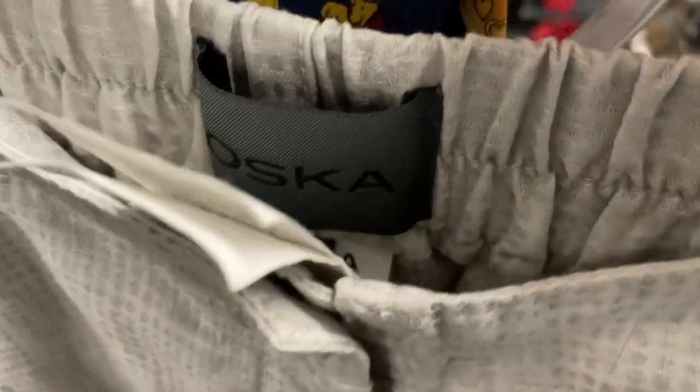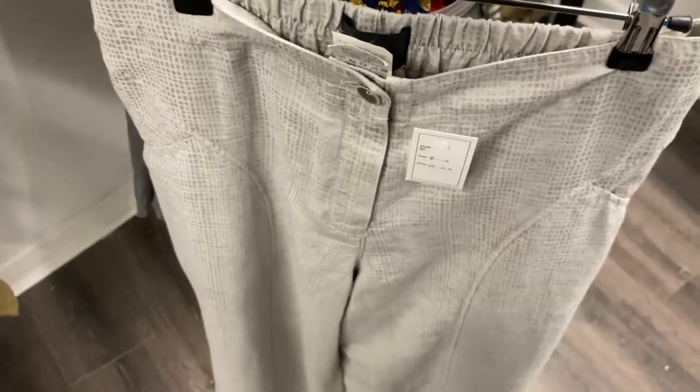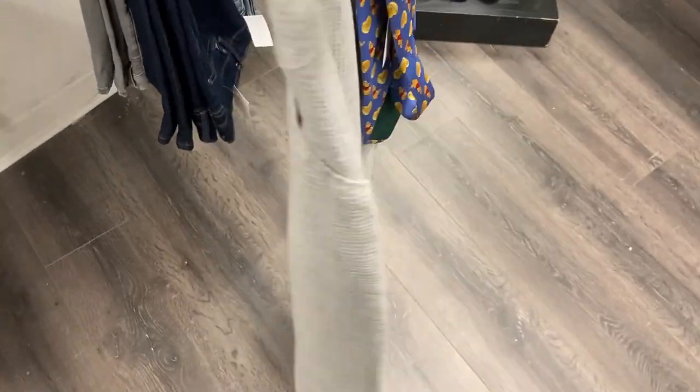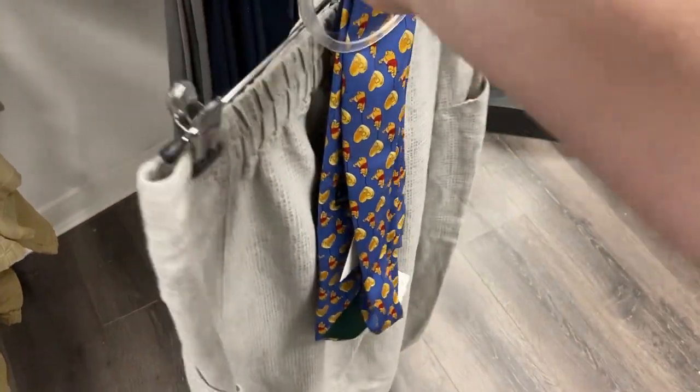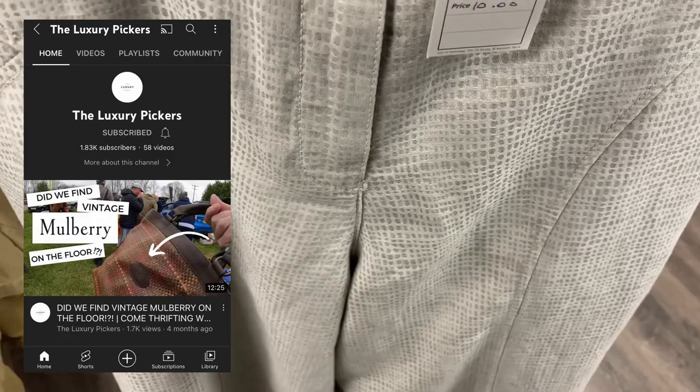In the same shop, I picked up these Oscar trousers. They were £10, which we were kind of umming and ahhing about, but we're gonna be listing them for about 60. The linen, the pattern is really funky, and shout out to Luxury Pickers, because they put us onto this brand, and it's really good.